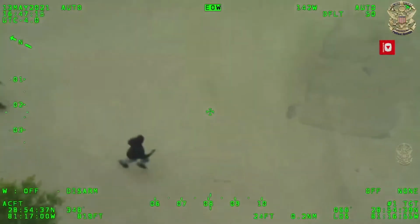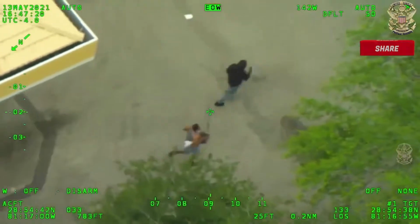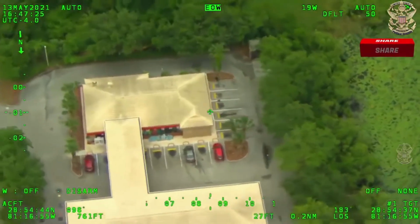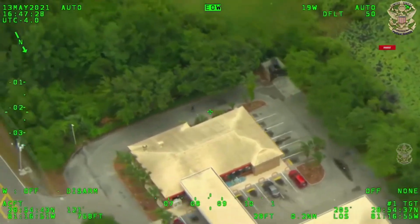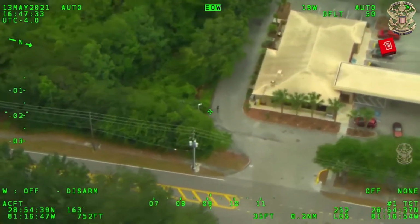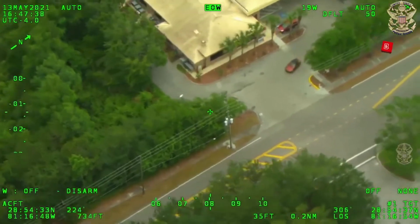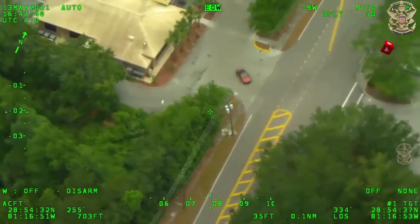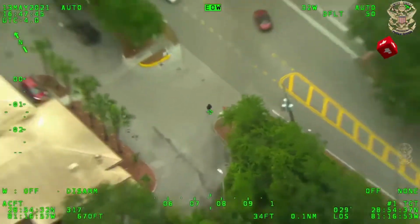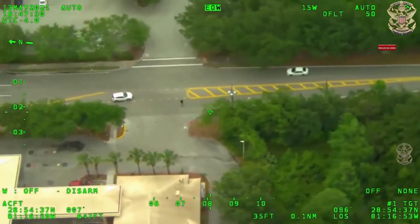Looks like, I think you already have the description, blue jeans, black hoodie. Looks like blue jeans, shorts, gray tank top, both running together underneath the, let's see here, standby. It's a gas station right there. Gonna lose them in the woods. They're south of that gas station, right along Broward Avenue. They're just by the exit, the entrance to that gas station on Broward Avenue. One's in the woods, one's out on the street. He's crossing over Broward.